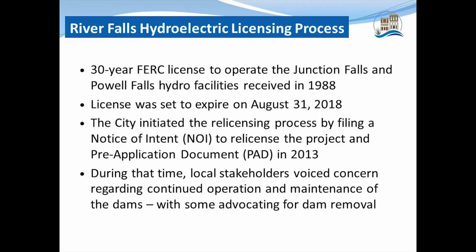The city was issued a 30-year license for Junction Falls and Powell Falls in 1988, and I will say that the two hydroelectric facilities are operating under one license, under FERC. So even though there's two separate facilities, they're operating under one license. And that license was set to expire on August 31st, 2018.